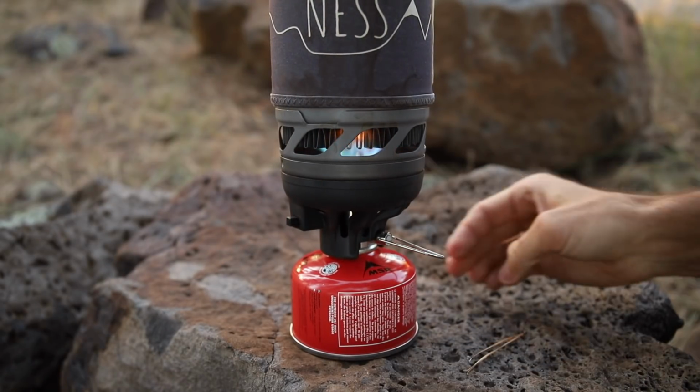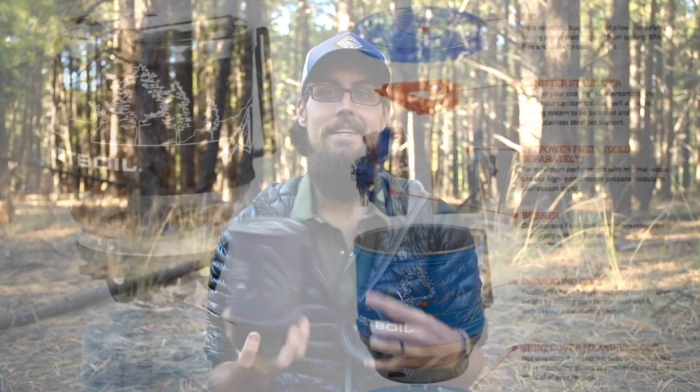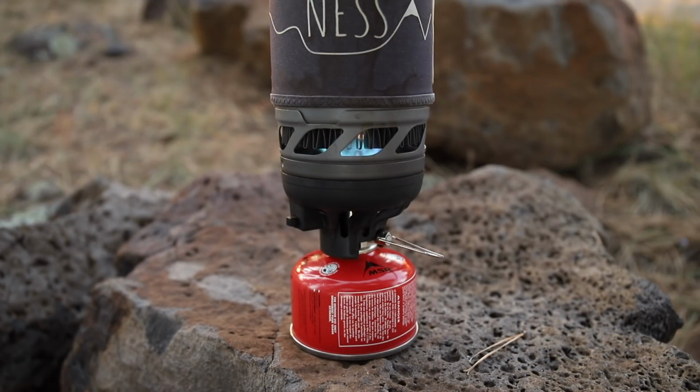They boil water really fast, and it's a system, which means that the burner and the cup and the little fuel can and everything fits right down and nestles inside of this mug. And there's a couple different cook systems like this, like the MSR Reactor, but I think the JetBoil is definitely the most popular. And like I said, I think the reason why people use these and why I started using them is because they are super efficient on fuel.